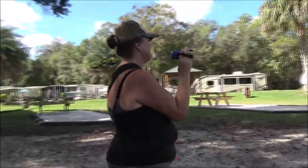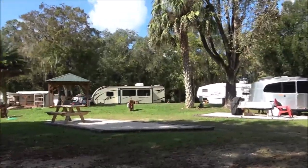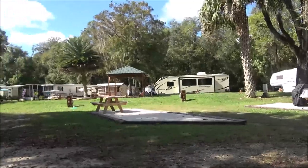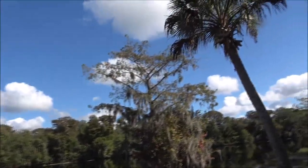Some went already. Yeah, a couple of them left. There's some on their full hookups. Electric, water, and sewer. So that you don't have to go to a dump station. Yeah, this is all fully equipped. Yeah, it's full hookups. Even over in the tent.